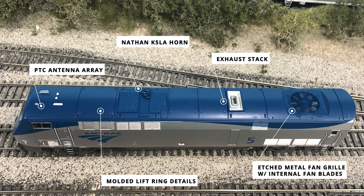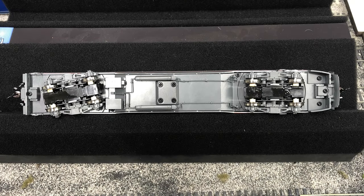And finally is the radiator fan assembly with the etched metal fan grille and silver painted fan blades that can be seen below. The car body can be removed by removing two small Phillips head screws on either side of the fuel tank below the model.